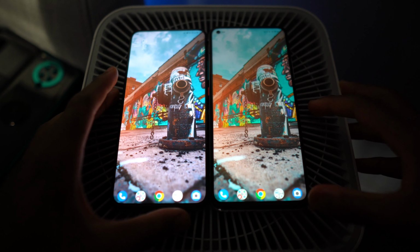From that, the volume is about the same, which is surprising given that one has two speakers and the other one has one. As I've always said, two doesn't equal better. The F2 Pro sounds a little bit louder. The Mi 10T Pro has a bit more low end bass. So in terms of the speaker performance, there isn't much in it, so I can't really crown a winner here. To be honest, they are just as good as each other, even though one has two and the other one has one. That's a surprising outcome, really.